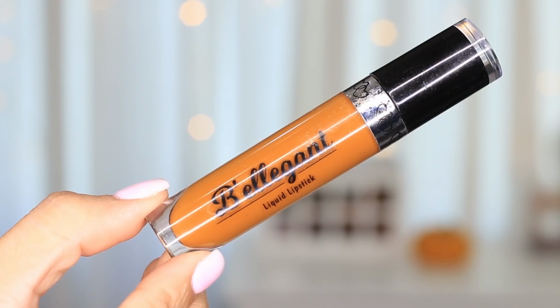It looks so nice. It's not super opaque. You can see a little bit of your natural lip underneath, but not the color. Like this one looks really matte, and this one doesn't. I don't know how to explain it, but you can see your lip a little bit, so I just want you to know that if you're thinking about buying it. And this one just seems like a lighter version of it, a little bit more yellow.